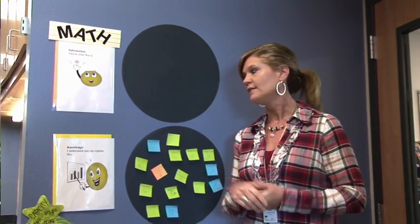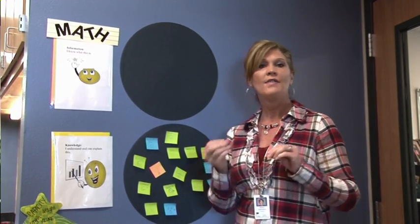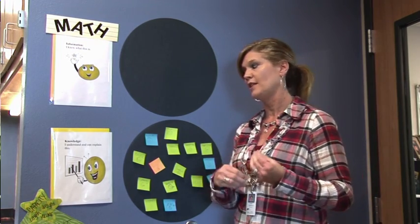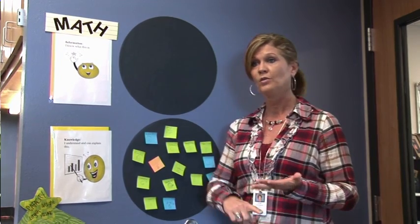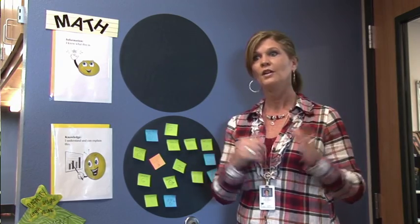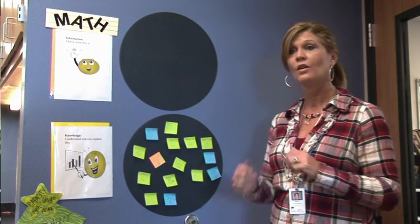At the beginning, a lot of students are at this information or knowledge level. And then as we go through the unit, I teach all of the unit on capacity, length, weight, and volume. And then we come back and we review and say, where do you think you are now? How well do you think you know capacity and measurement? And we do proof of it. They've got to show me. Are they able to do it in problem solving? Are they able to apply it? And once they feel pretty good about it, they'll come out here at the end of the unit and move their note.